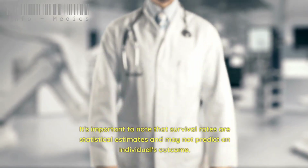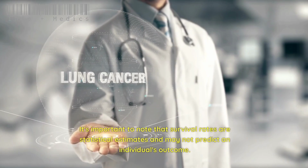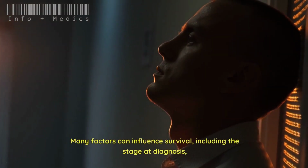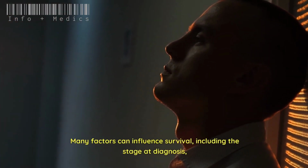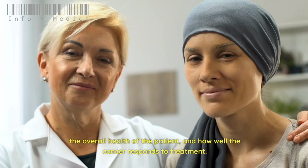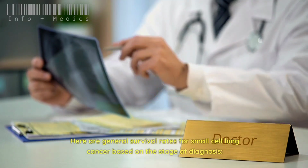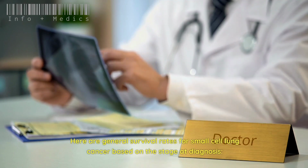It's important to note that survival rates are statistical estimates and may not predict an individual's outcome. Many factors can influence survival, including the stage at diagnosis, the overall health of the patient, and how well the cancer responds to treatment. Here are general survival rates for small cell lung cancer based on the stage at diagnosis.